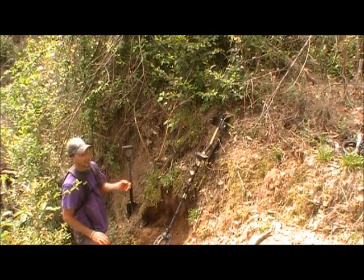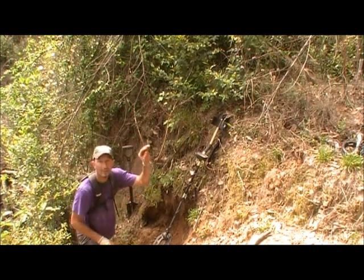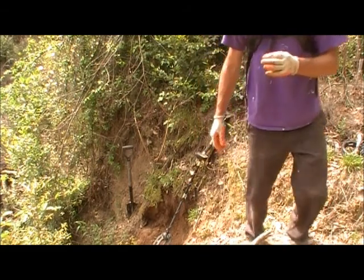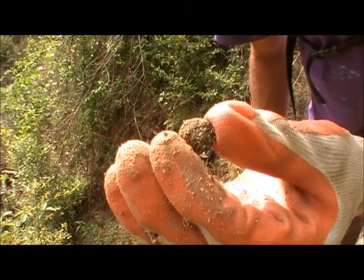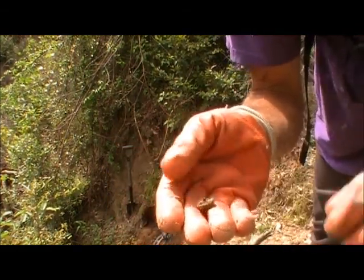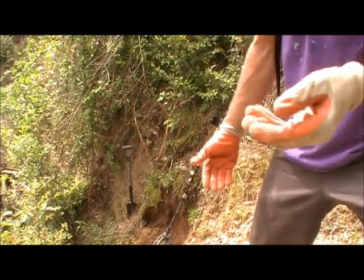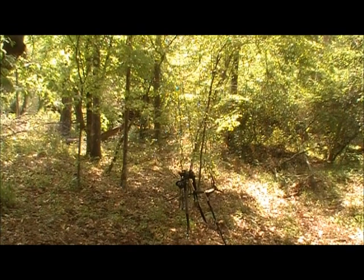Sure wish I had the other button I found, but I got another one. And actually, I see gold. See a little bit of gold in there. Back is gone. I see the shank right there, but I do see a little bit of gold. Now where did I put it? All right, we're going to get back with y'all.